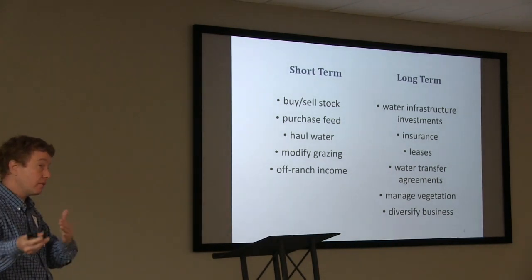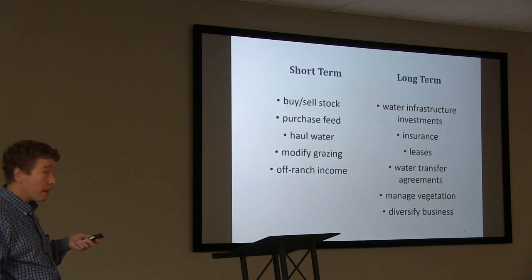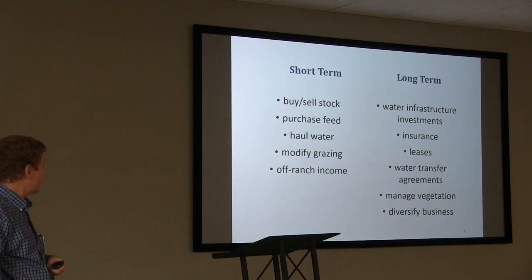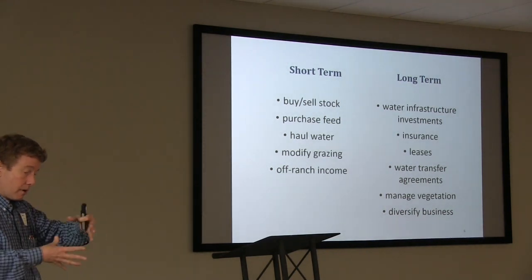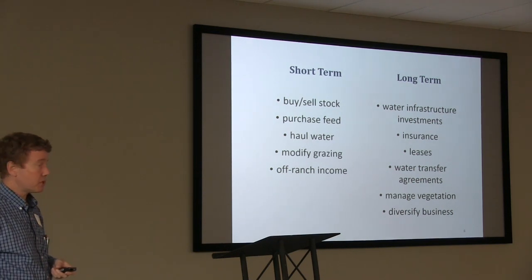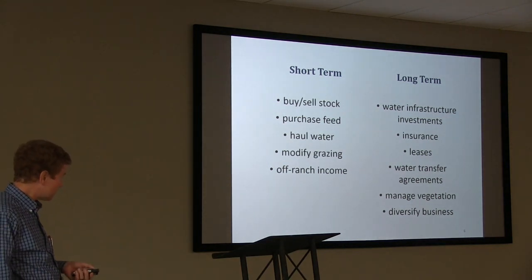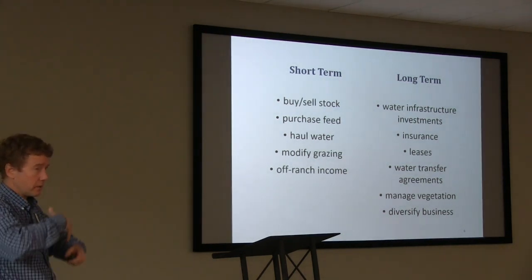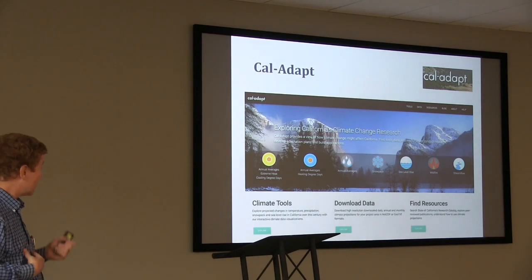Leasing arrangements and the details of leasing are something that I heard ranchers are using, or thinking about, for longer term adaptation. Transfer agreements with other water producing districts, and maybe having other pastures or other resources where there might be less of an effect of water shortages. Managing vegetation, we just heard how soil organic matter can help get more water into the pasture, and then diversifying the business income. So there's a range of both short-term and long-term strategies, which I think is where we would like to find out more in my unit for the project that we're coming up on.